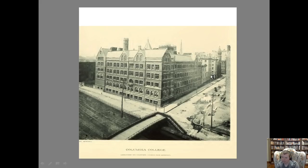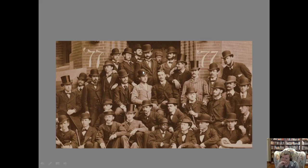This is kind of an intermediate picture because that admin building has not been demolished yet. You see the tower of Hamilton Hall. I suspect that's a church, but I don't know which one. Cost of engineering at this time.